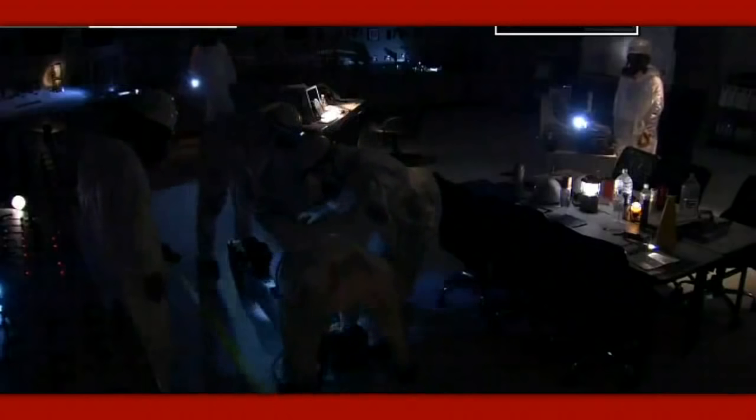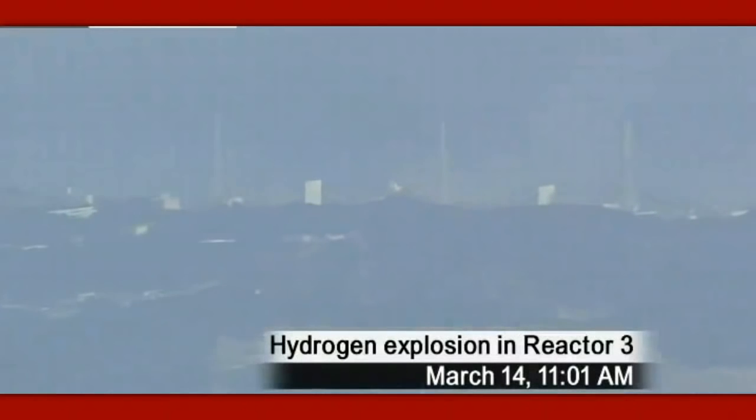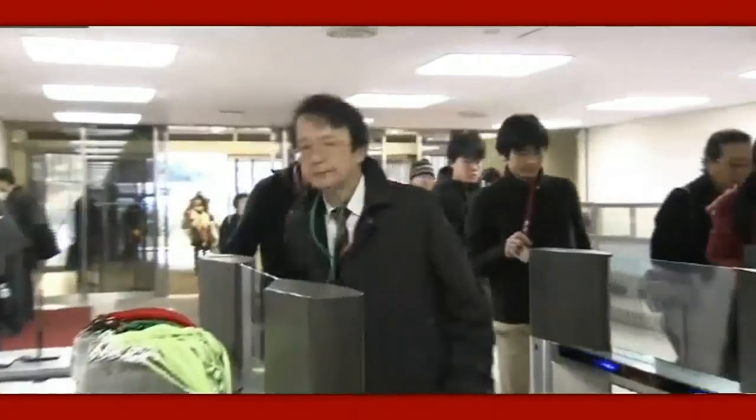But the following day, hydrogen inside reactor 3 exploded. The water from the fire engines did not prevent a meltdown. Using fire engines to pump water was a fundamental part of the safety response. Why didn't it work? We performed a detailed analysis with help from experts on nuclear power and fluid engineering.